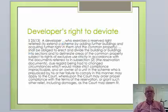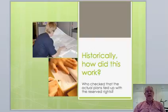Now, the developer is not completely stuck to exactly those particular rights, because you will see in terms of Section 25.13, a developer who exercises such a reserved right, that is to extend a scheme by adding further buildings, acquiring further rights to them and the common property, while he's obliged to erect and divide the buildings into sections and common property strictly in accordance with those plans, is entitled to change them if there are changed circumstances that would make strict compliance impracticable. And any owner of a unit in the scheme who considers that they are prejudiced by any change is entitled to go to court.